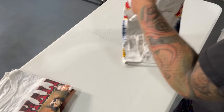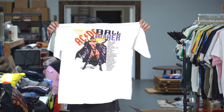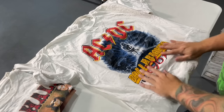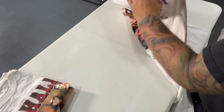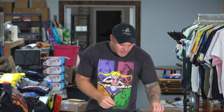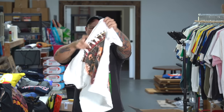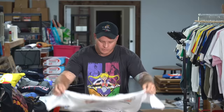We've got an AC/DC Ballbreaker. I think this is '96. Yep, 1996 AC/DC Ballbreaker, live, front and back, good condition. Van Halen, we have a Van Halen tour, 1998. This would be another parking lot bootleg shirt.